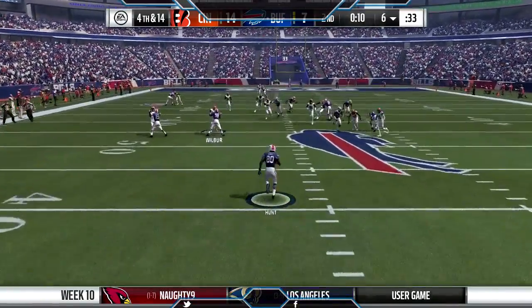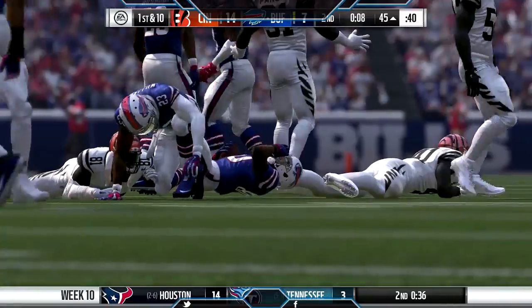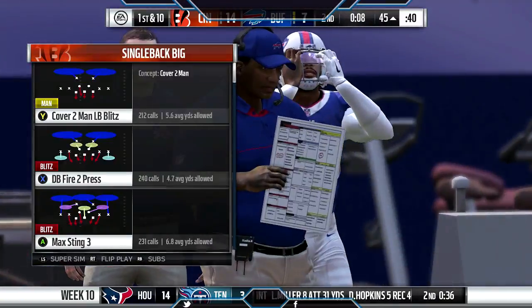And taken right on the 30. Look at the dance and the juke. Nearly a huge return as it is. Still a very good one. 24 yards. And possession will change here with very little time remaining until halftime.